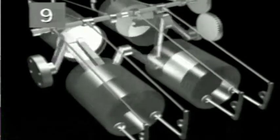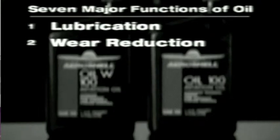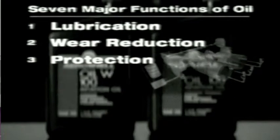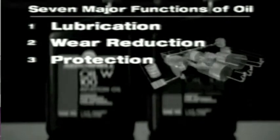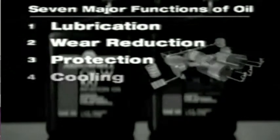Engine oil lubricates and keeps the engine clean. Everybody knows that, but actually engine oil performs 7 major functions. Lubrication to reduce surface-to-surface wear is the primary function of oil. Next, viscosity, or the fluid quality of the oil, acts to separate and protect moving parts.